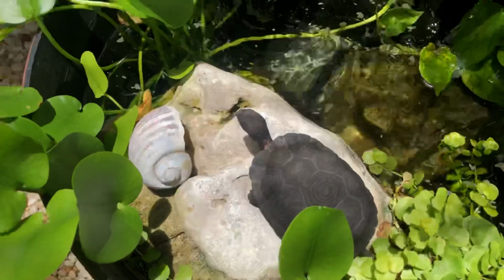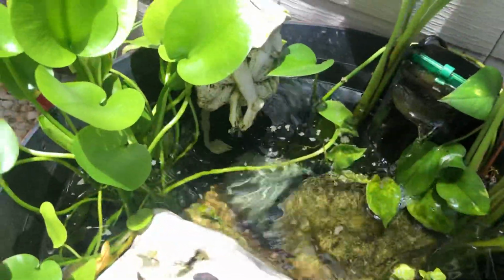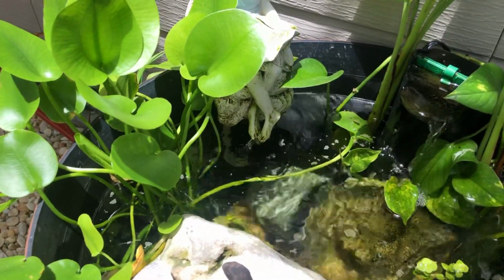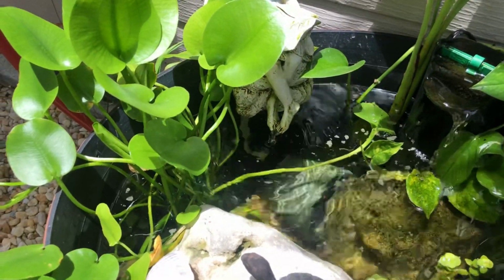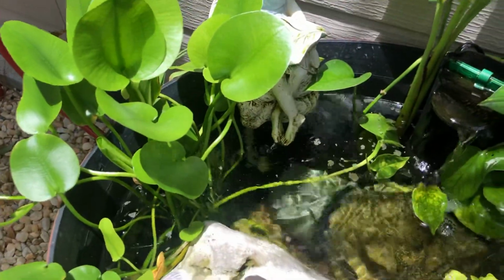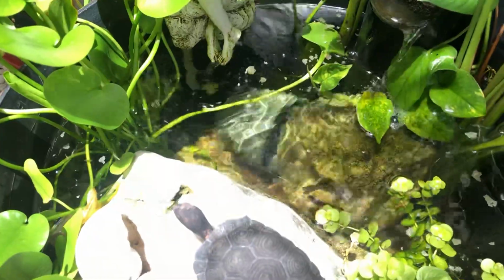Anyways guys, that's my update on the pond. Oh, I almost dropped my phone. I'm glad I got a filter because I definitely needed it. Because of all the algae, I definitely would need a filter. So yeah, I have to clean it quite often because of the algae that grows.